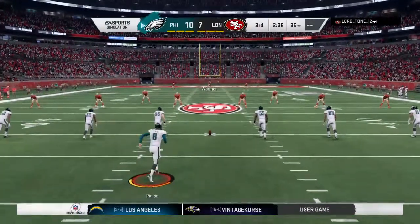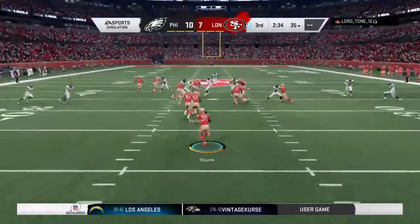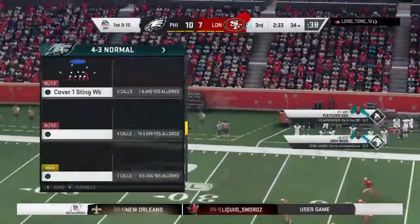The punter Pinion now to kick this one away. Fairly short kick, taking it to 14 here. And they're going to start this drive in pretty good shape as they get it up past the 30.